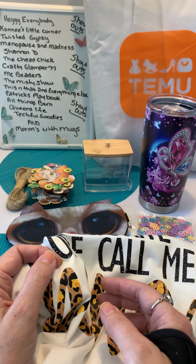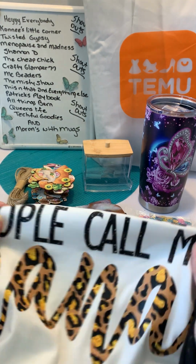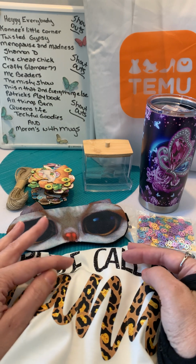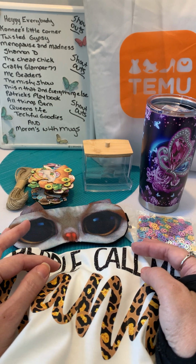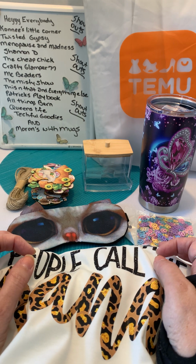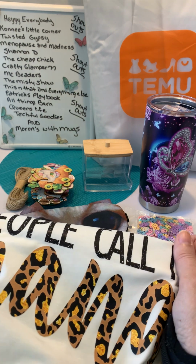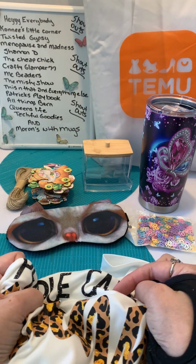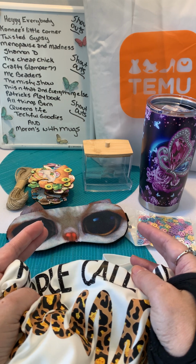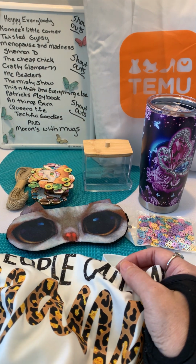I mean, I am just over the moon with Temu. This is an absolutely amazing order. I'm very, very pleased with everything that I got. Great quality. I'm very, very happy. And everything was in my order.